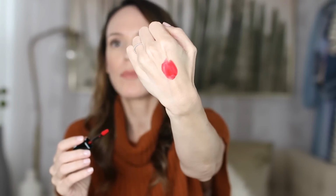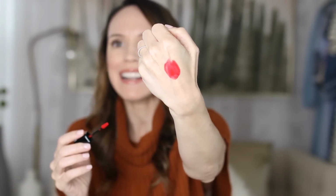And this is the color. Gorgeous red. Not too orange. It's a little orange, but not too much. And I love the formula. I know a lot of you are mixed about this formula because I've gotten some feedback over the years. This has been out for a while.